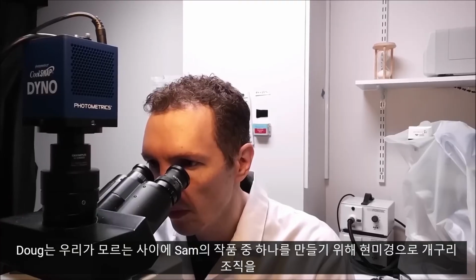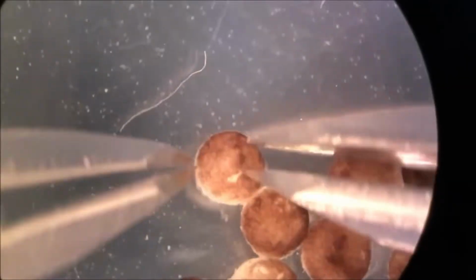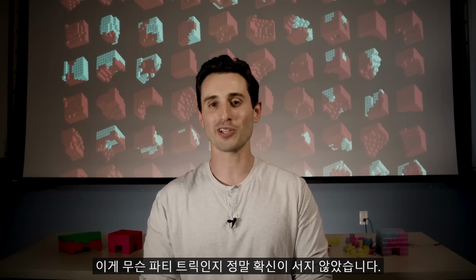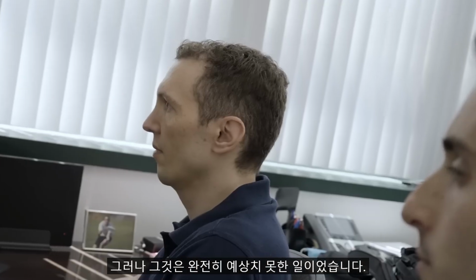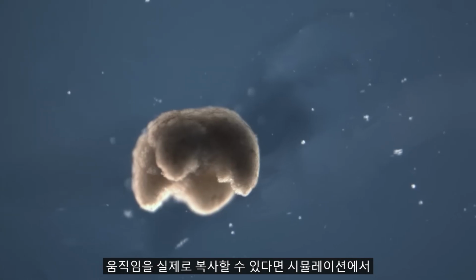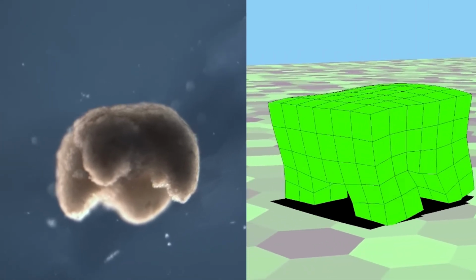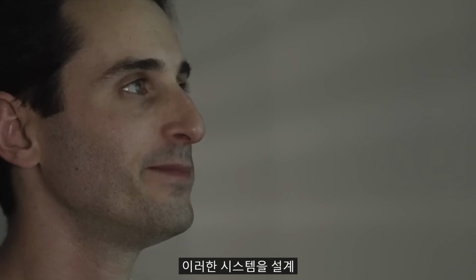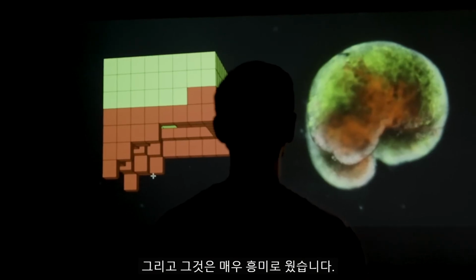Unbeknownst to us, Doug spent the week very carefully putting together some frog tissue under the microscope to try and build one of Sam's creations. Honestly, I wasn't really sure what I was looking at first. If this was just kind of a party trick, but it was completely unexpected, and we started to realize that if we can actually copy the movement that we saw in the simulation, then we would be able to design these systems in the simulator and build them in reality, and that was very exciting.